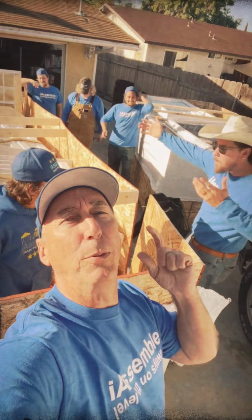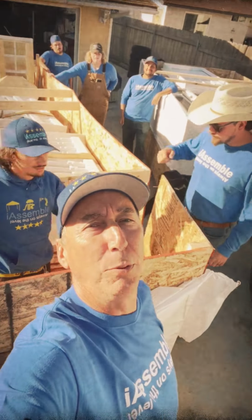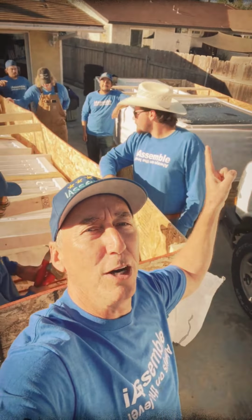John, iAssemble, San Marcos, California, and you can see we've got a big crew here today. We are putting together a fifth room pool house. You can see there are two enormous pallets, one and two, and we're going to be doing a big job here. It's going to be a three-day job, and stay tuned with us. We're going to show you how it's done.